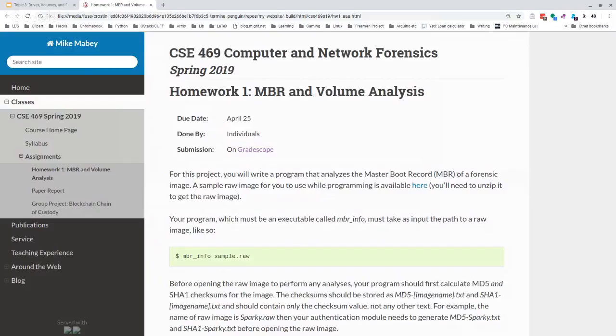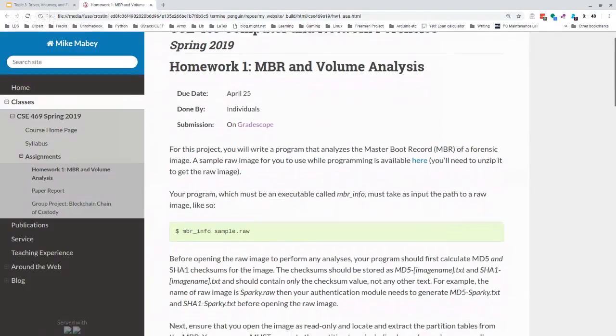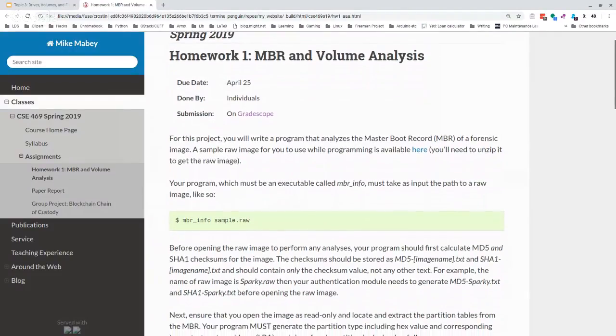All right, so a couple of things. You need to make sure that when you open the file, you open it read only. Anybody question why you would need to open it read only when you're dealing with forensic evidence? Proof that you didn't write. Yeah, it's kind of an important detail, right? When you're doing forensics, you open read only, always, always. The device, file, image, doesn't matter, always read only.